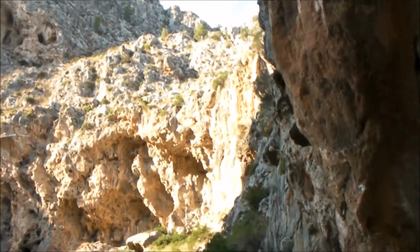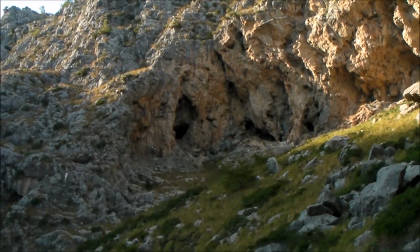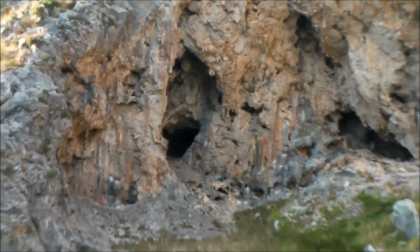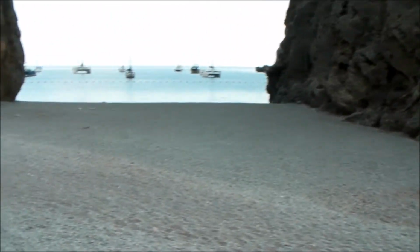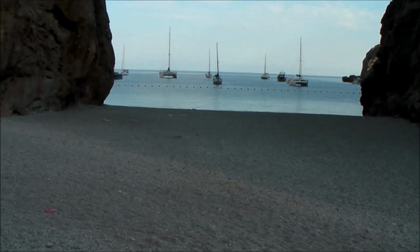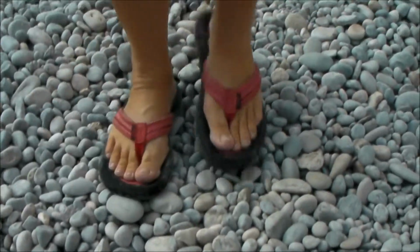Look at these mountains. Full of caves. What's this beach here famous for? A James Bond movie where Ursula Andress comes coming off the water, apparently. And the actual sand on the beach would be pretty hard to make sandcastles out of that.